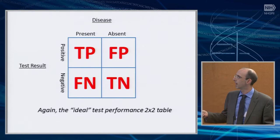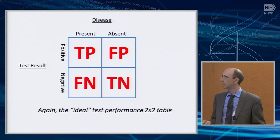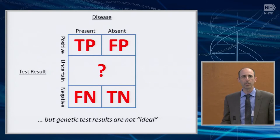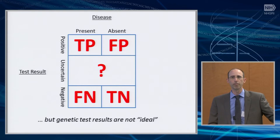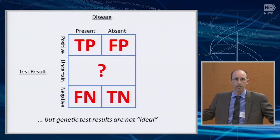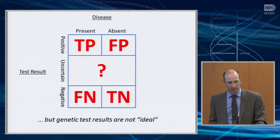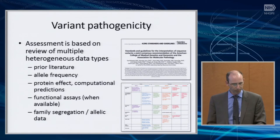And so you could think about, can you estimate a true positive rate, a true negative rate, false positive rate, false negative rate? But it's a little bit more complicated because we have this sort of bugaboo in our field of uncertain results. We have variants of uncertain significance. So those fit in there somewhere between a positive and a negative result, some of which might be positive because they might ultimately be determined to be pathogenic variants, and some of them are going to be negative because ultimately they'll be determined to be benign. And so genetic testing is not ideal in this regard.